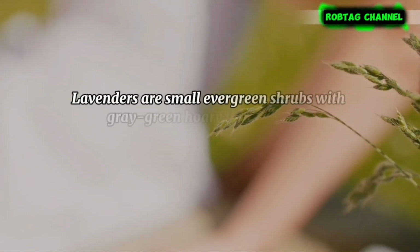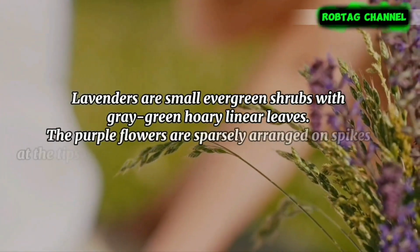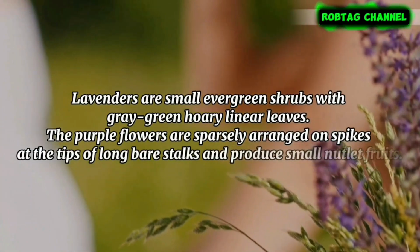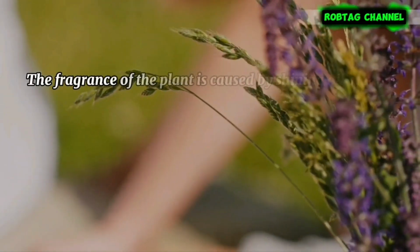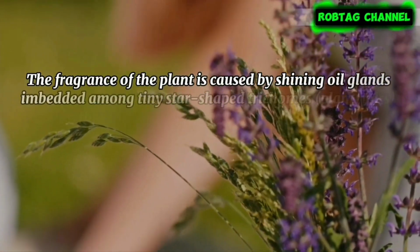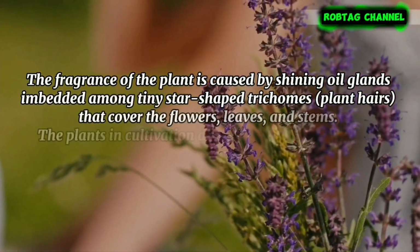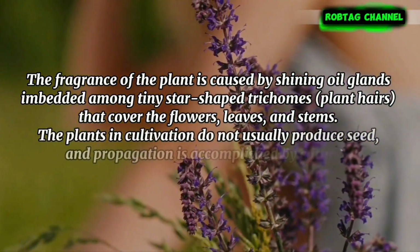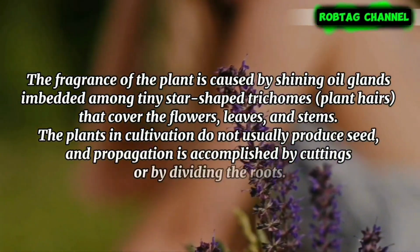Lavenders are small evergreen shrubs with gray-green hoary linear leaves. The purple flowers are sparsely arranged on spikes at the tips of long bare stalks and produce small nutlet fruits. The fragrance of the plant is caused by shining oil glands embedded among tiny star-shaped trichomes, plant hairs, that cover the flowers, leaves, and stems. The plants in cultivation do not usually produce seed, and propagation is accomplished by cuttings or by dividing the roots.